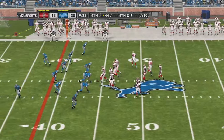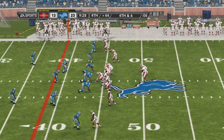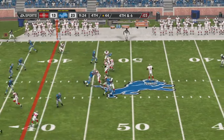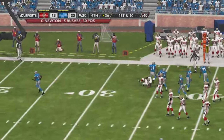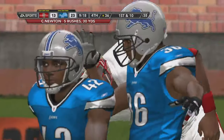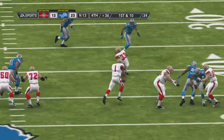Looks like they're going for it here on fourth down. Tucks and runs. He's free. Who says quarterbacks aren't athletes? He looked pretty good on that play. Nice job, found the hole, got upfield, got down without getting injured. Good play.